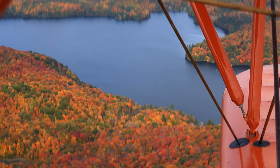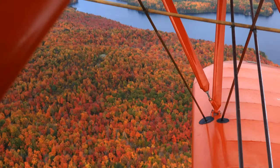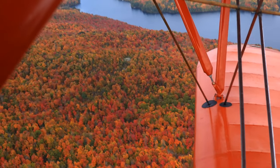The forests around Meech Lake harbored an amazing collection of brilliant red and blazing orange trees, the abundance of which would be difficult to see from the ground.